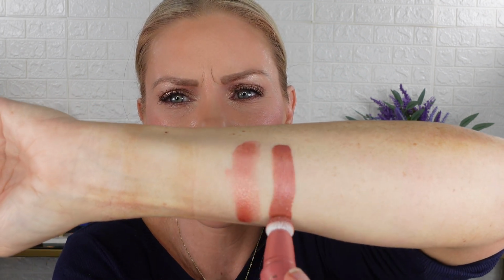They came out with a new one that's like a red. Given how sheer these are, I think that would probably be a really pretty shade. I have not tried it, but this is the Berry.